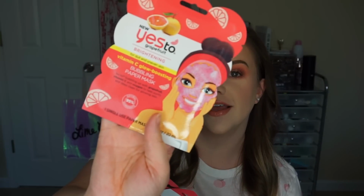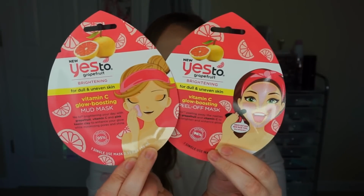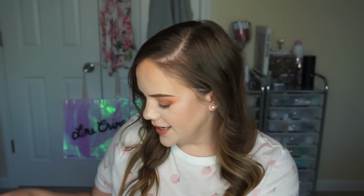And then we've got a few more goodies. The Vitamin C Glow Boosting Bubble Paper Mask. That looks fun. And then we have the Vitamin C Glow Boosting Mud Mask and Peel Off Mask. So two more little masks in here. Thank you so much for sending me all these goodies. This is so cute. Yay! Okay, I'm so excited to try everything out.